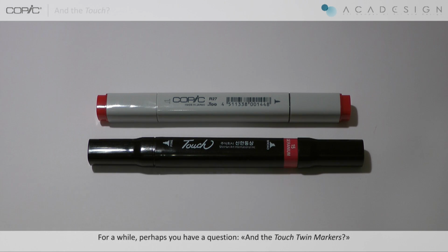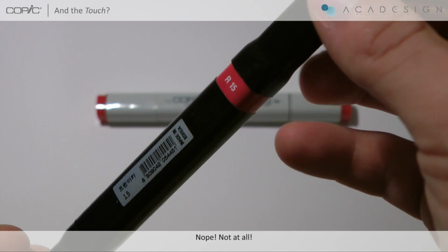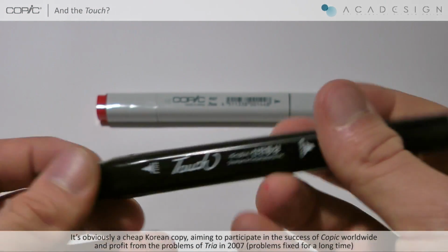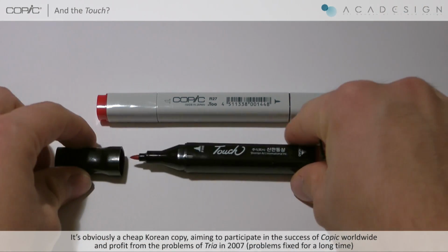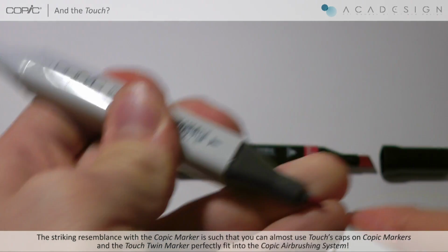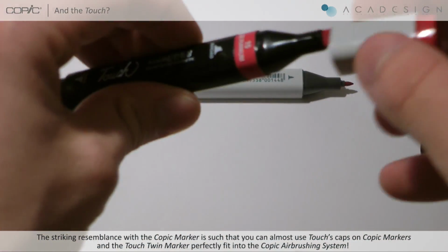For a while, perhaps you have had a question on the Touch markers. And yes, they really look like the Copic marker and you may think it's a low-cost variant from Copic. Nope, not at all. They were made by Shin-Han in 123 colors. It's obviously a cheap Korean copy aiming to participate in the success of Copic worldwide and profit from the problems of Tria in 2007, problems fixed for a long time, when these products appeared in French stores in place of Tria. The striking resemblance with the Copic marker is such that you can almost use Touch caps on Copic's markers, and the Touch markers perfectly fit into the Copic's airbrushing system.